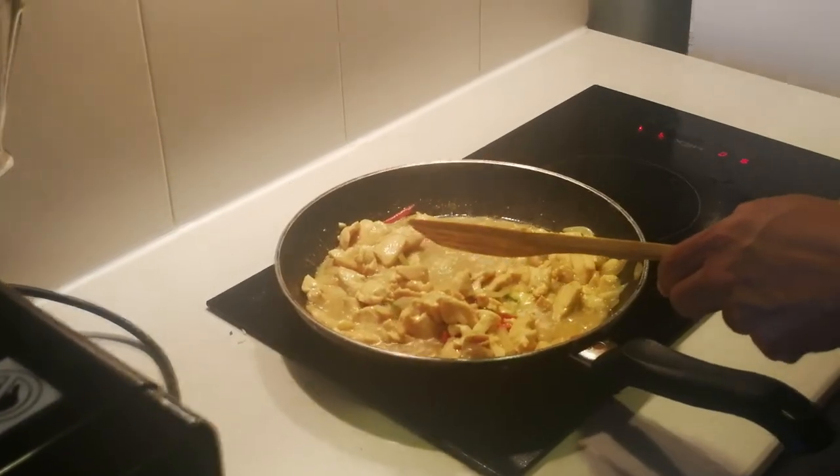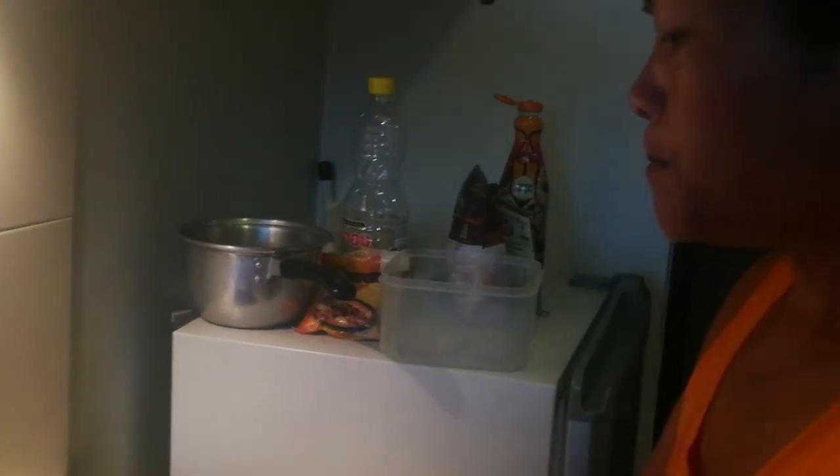Boy, does that ever smell delicious? I can smell the curry, but do you think it's got enough? You want to put one spoon in there. Up to you, you're the chef. So this is the finished product.